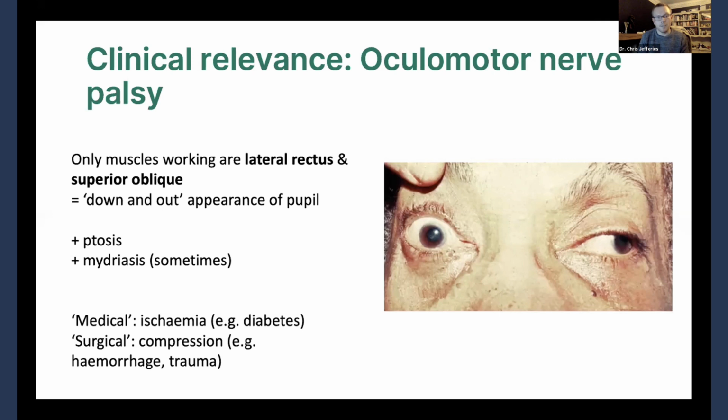You also get ptosis, which is a droopy eyelid, because the oculomotor nerve supplies the muscle just above your eye. So you get a droopy eye. And you can also sometimes get pupillary involvement. So you get mydriasis, which is pupillary dilatation. And we can see that in this photo here. We can see the eye is in the down and out position, and we can see that the pupil is dilated. Okay, so this is a complete oculomotor nerve or third nerve palsy.